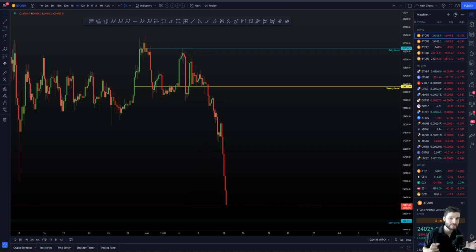Overall, this move has been very technical indeed, so I want to be covering a few of the reasons why we're seeing such a drop, what to be looking out for over the next few days, and really how we're approaching this trade. So without further ado, let's get into this.